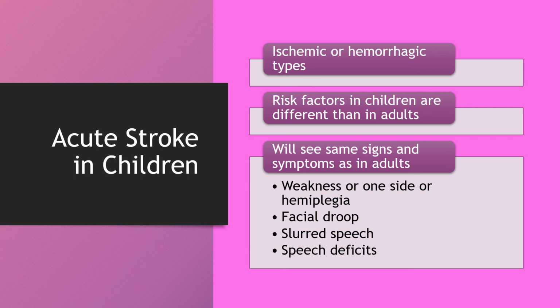So when we think about blood flow disruption or cerebral vascular disorders, we think about strokes. These do occur in children less often than in adults, but they are still an important cause of mortality and chronic morbidity in our kiddos. Two major types of cerebral vascular disorders are ischemic stroke and hemorrhagic stroke. Ischemic being more common in children.